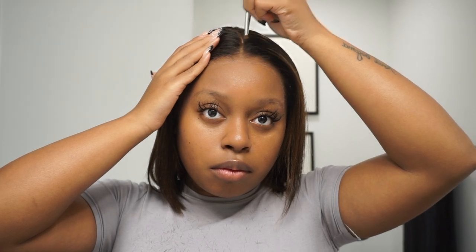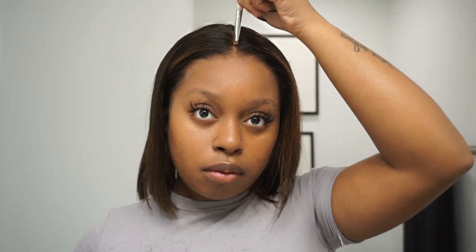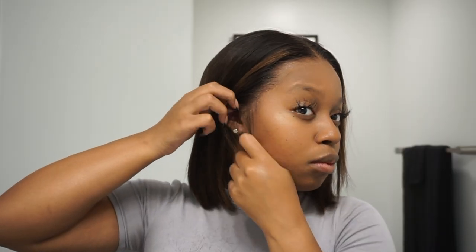Alright, you guys, we have come to the end of the video, but if you guys have not noticed, I do want to point out very briefly that this wig is not a full frontal. As you guys can see, it's just pretty much track on the sides, and the lace is basically in the middle. So this wig is just a middle part wig.